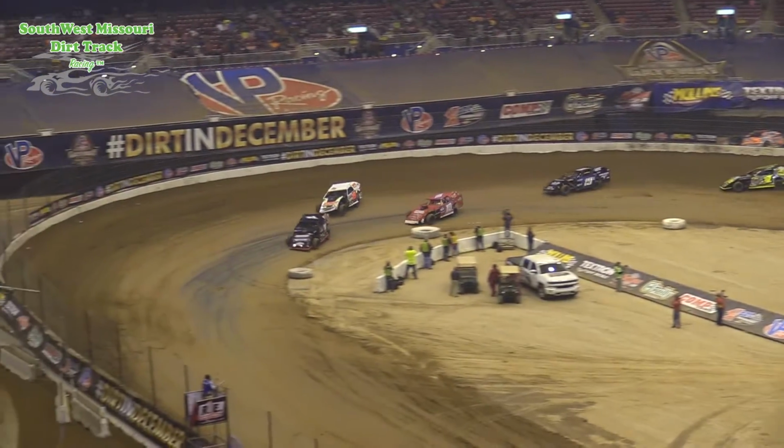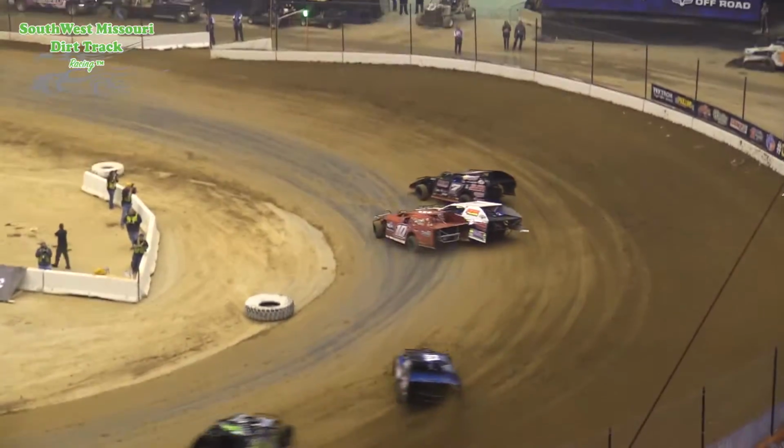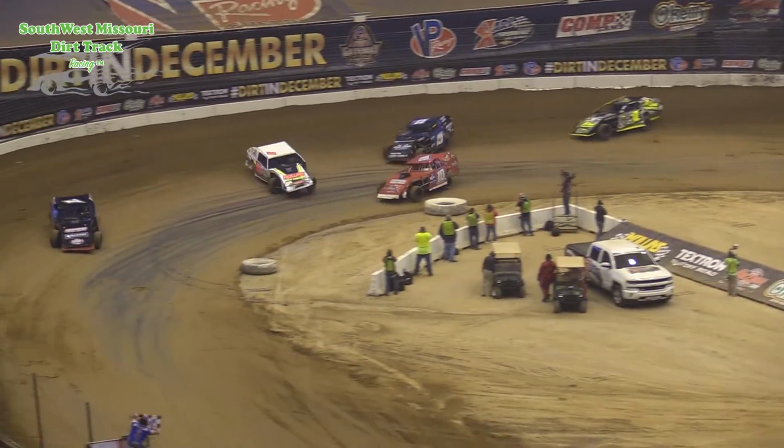There's going to be a white flag out of 4, and here comes Trent Young. White flag is out. Final time around. 2 drivers are going to go to the feature. Here comes Young down to the inside. Hunziker is going to go for the win, but the battle is going to be for the second and final spot.